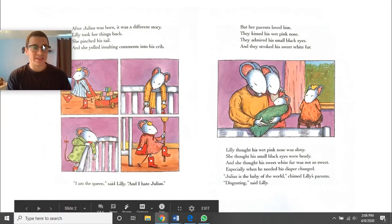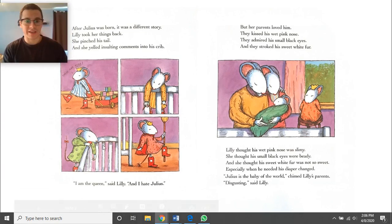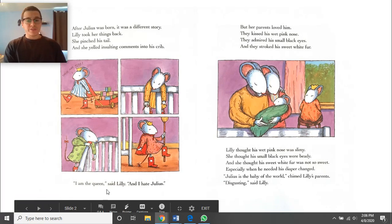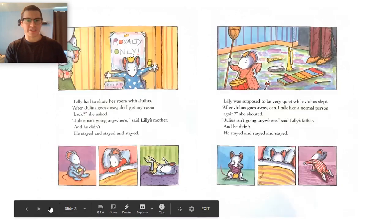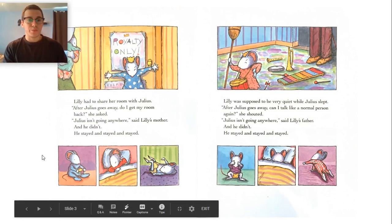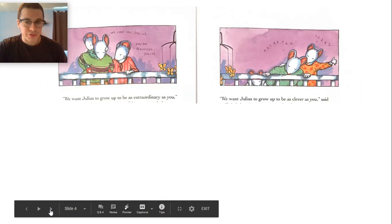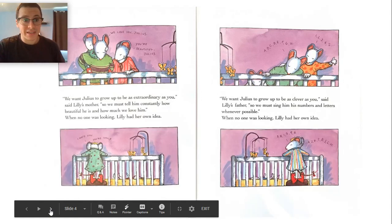Lily did not like having Julius around all the time. She would take her toys back from him. She would pinch his tail. She would call him disgusting. It's not very kind. She would ask when Julius was going to go away. She didn't seem to really understand or like the fact that Julius was here to stay. So she decided to be mean to Julius.